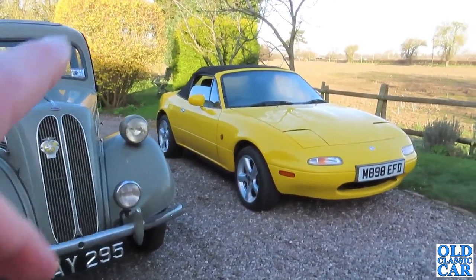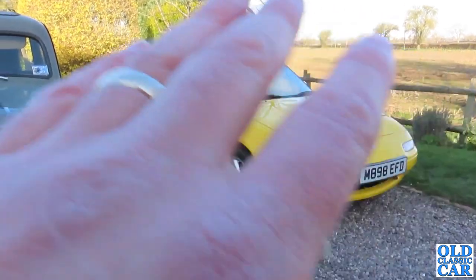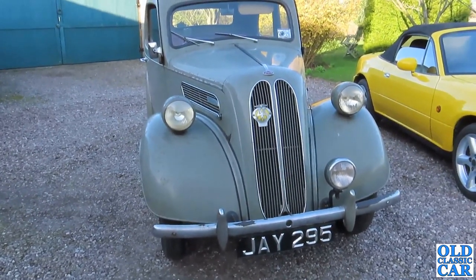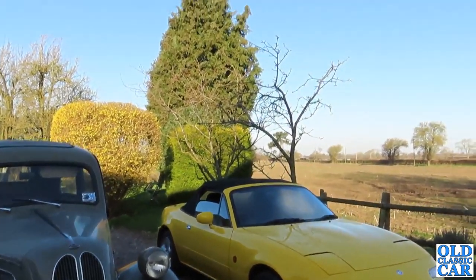Now the weather is set fair, and it's the day of the monthly Classic Car breakfast morning meeting over in Crewe. So we're going to take both of these two today. The MX5 hasn't been before, and Mrs. OCC has kindly volunteered to take that. So for a bit of variety, we'll take that, and we'll take the Anglia. The Dodge went last time, so it's the Anglia's turn this time. And hopefully, it'll be a very pleasant day.